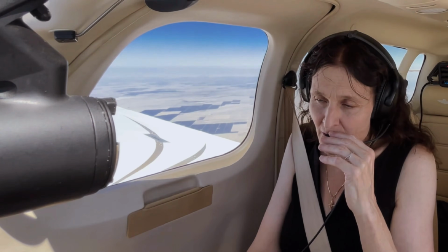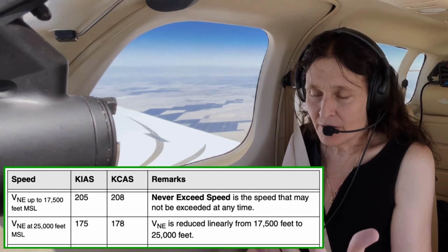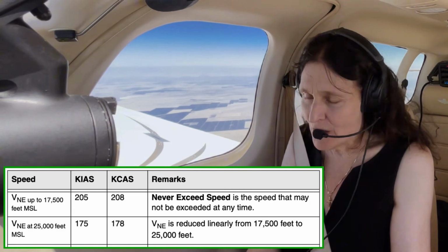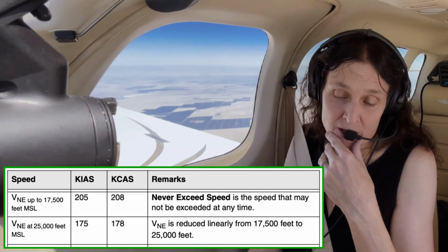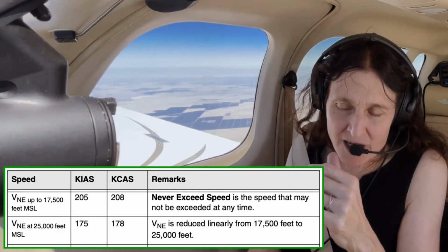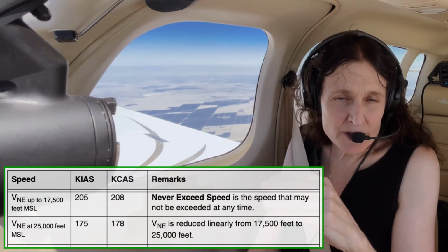A Cirrus, on the other hand, their VNE changes with altitude. I think it's above 17,500. The top is at 25,000. So that's a calculated VNE. I'm not so sure that it was actually test flown to come up with those VNEs. I think it's a calculation. It has to do with max dive speed and other things that they calculated.